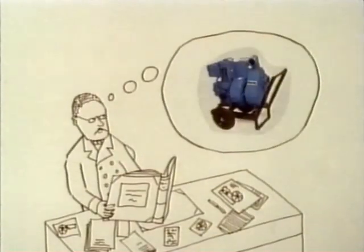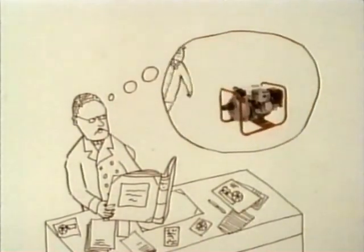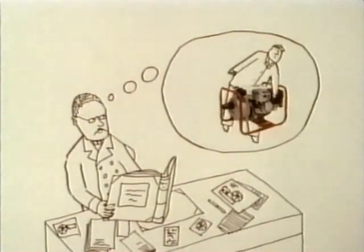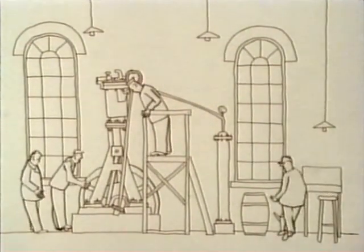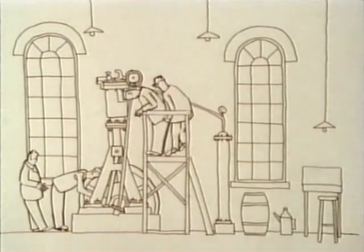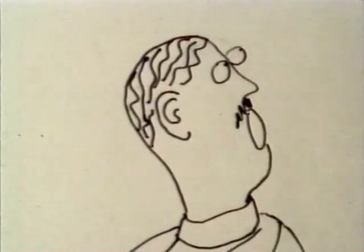A vision I have of a better future. Machines will free mankind from slavery of work. The higher compression made the engine more dangerous, and a prototype nearly killed him. What? Nearly killed me.